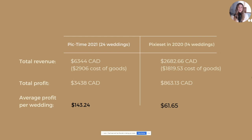Okay, so with Pic-Time, my average profit per wedding was $143.24. And then for Pixieset, my average profit per wedding was $61.65. So it's actually less than half.